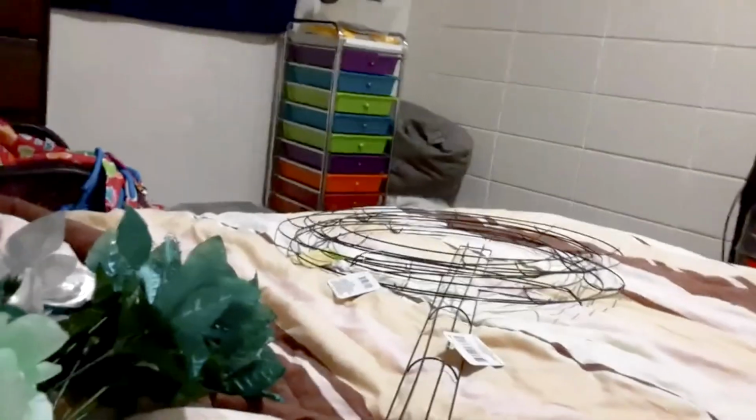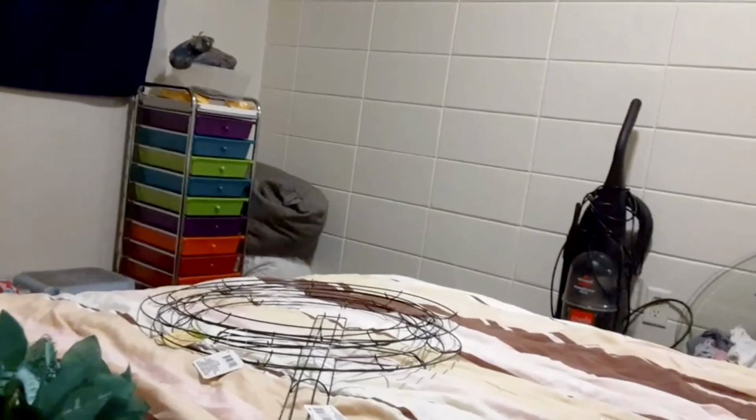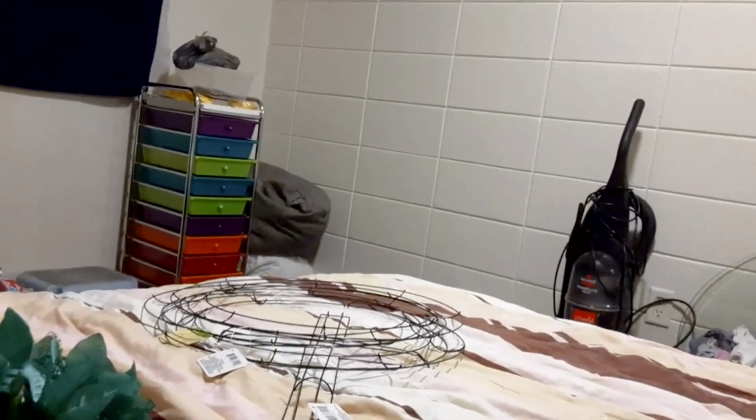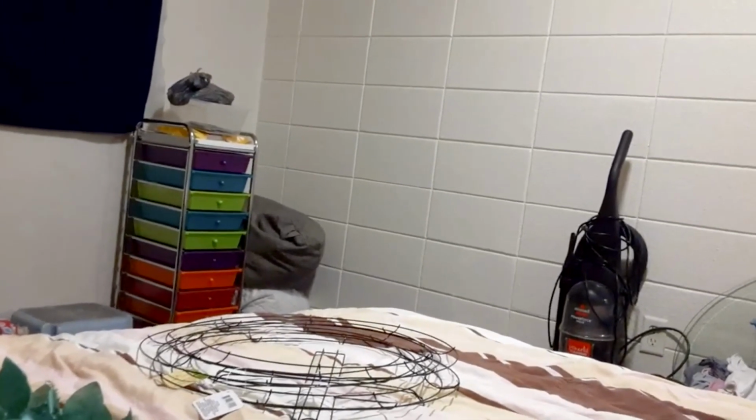But this was a different Dollar Tree I had him take me to this time. I've never been there. And I didn't see enough ribbon that I wanted. So I'm going to go to my regular Dollar Tree and see if they have some more ribbon and mesh. If not, then I'll get it at Walmart or Michael's or Hobby Lobby. I'll just have to shop around.